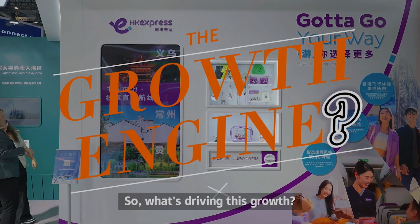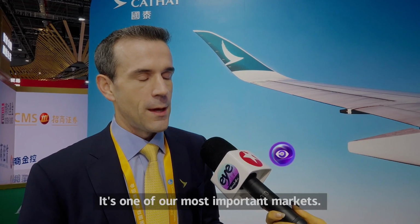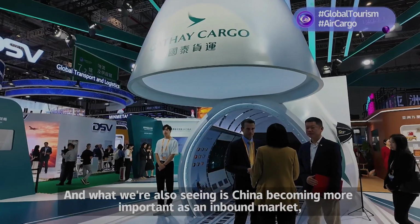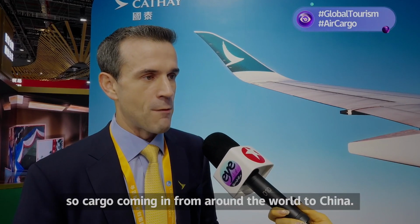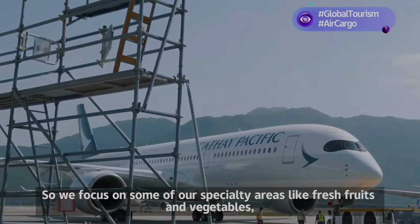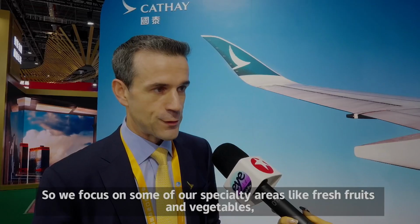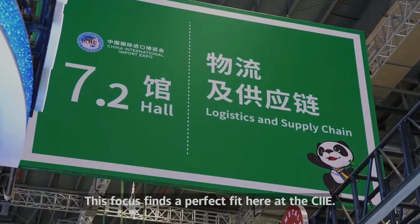So, what's driving this growth? For us, China is a real engine of growth. It's one of our most important markets. And what we're also seeing is China becoming more important as an inbound market. So cargo coming in from around the world to China. So we focused on some of our specialty areas like fresh fruits and vegetables, like seafood, again, pharmaceuticals. This focus finds a perfect fit here at the CIIE.